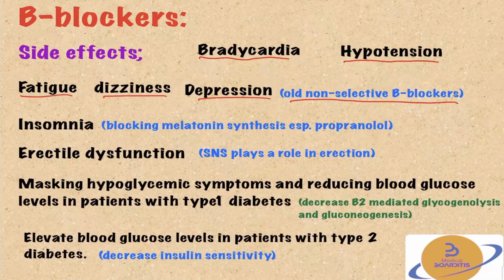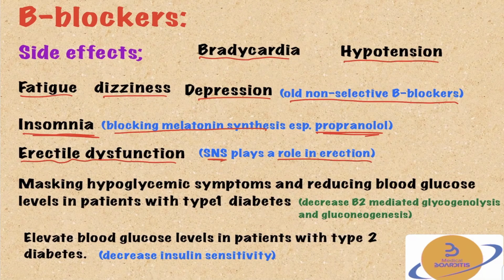Also, beta blockers can lead to insomnia, and this is because of the blocking of the melatonin synthesis, especially the propranolol. Also, beta blockers can lead to erectile dysfunction, and this is because the sympathetic nervous system plays a role in erection. So by blocking the sympathetic nervous system, this can lead to erectile dysfunction.